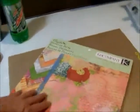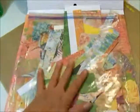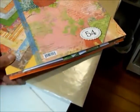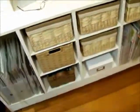And then as I use it, I keep the scraps in a regular gallon Ziploc baggie inside the paper pack, so that when I go to use my paper pack, I don't have to hunt down scraps. I don't have to sort and try to find the right colors or the right scraps that go with the paper pack I'm using. They just all store together in one spot. I really don't make cards, so having my scraps in a different spot to make cards with really isn't something I worry about. So that's how I store mine.